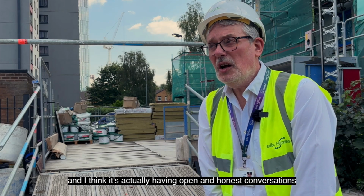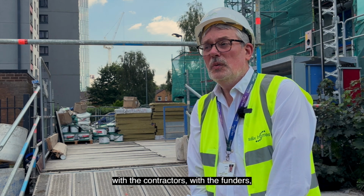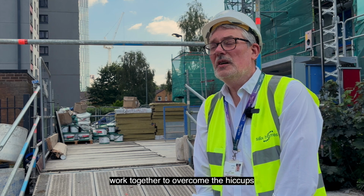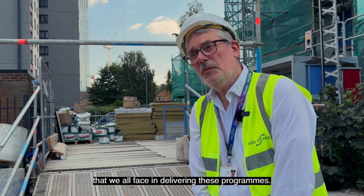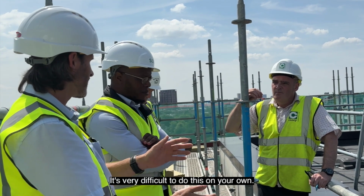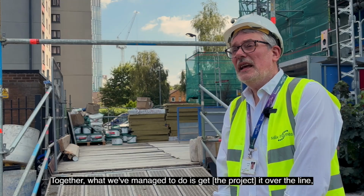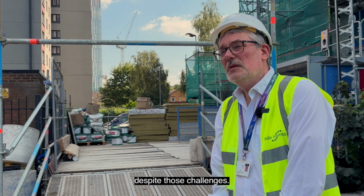And I think it's actually having open and honest conversations with the contractors, with the funders, with GMCA, so that we all can understand and work together to overcome the hiccups that we all face in delivering these programmes. I think it's very difficult to do this on your own, so it really is a group exercise. Together, what we've managed to do is to actually get it over the line, despite those challenges.